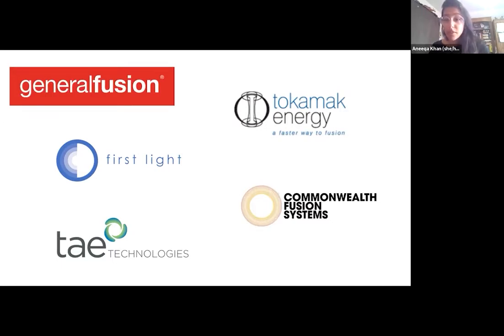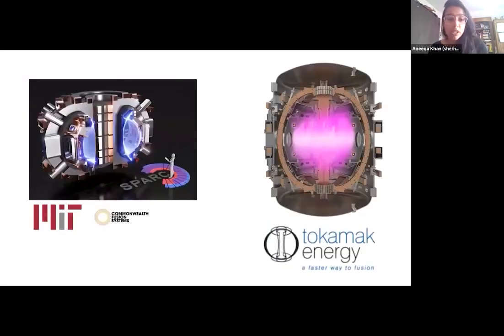I'm going to talk about a couple of them very, very quickly, which is Tokamak Energy and also Commonwealth Fusion Systems, who are working together with MIT in America. These two companies are pioneering technology in high temperature superconductors, which could be a game changer in bringing more compact devices that are smaller and quicker to deploy, basically. So their big selling point is that they'll be able to have smaller reactors.